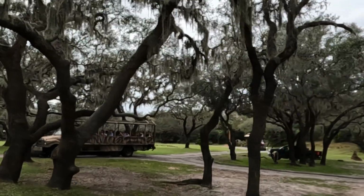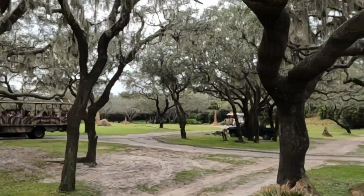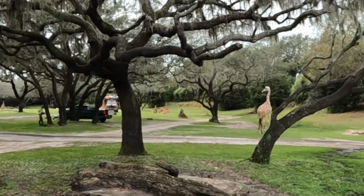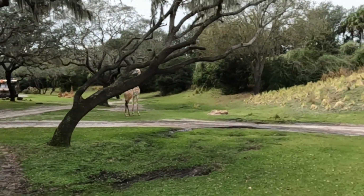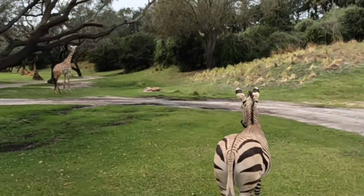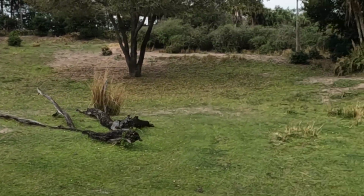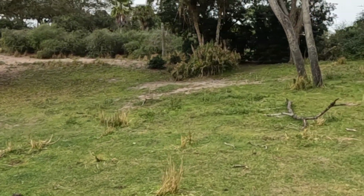And then we're also going to pass some Hartman's mountain zebra. There's one here on the left, pretty close to the truck. And then there will be two on our right in just a moment. Now the Hartman's mountain zebra is the only type of zebra that has a dewlap, which is a flap of skin under their neck that helps them with temperature regulation.